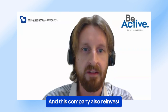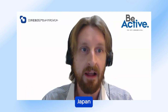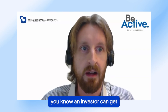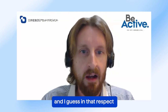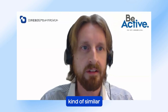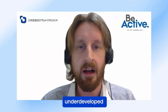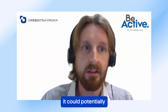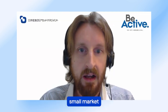This company also reinvests some of the cash flow into a portfolio of companies in HR tech and health tech. So it plays into a number of Japan-specific revenue streams, a pretty unique exposure that an investor can get access to through this portfolio. In that respect, that business line is similar to venture capital, and the venture capital industry here is really underdeveloped. So we believe that with the reallocation of capital going on over the next 5 to 10 years, it could potentially be a very exciting company, even a multi-bagger, given the very small market cap at the moment.